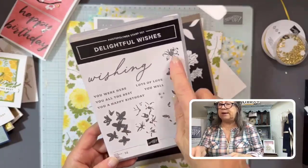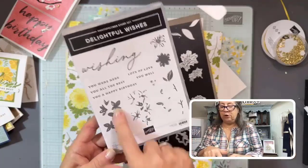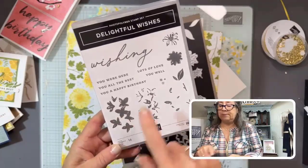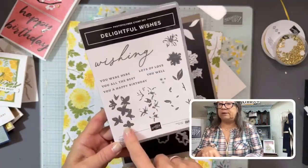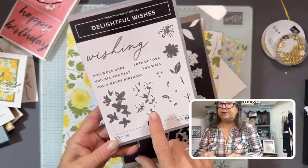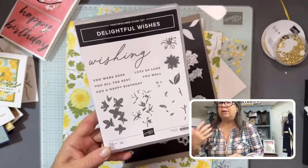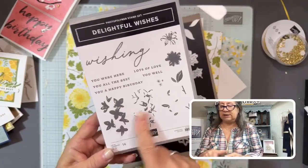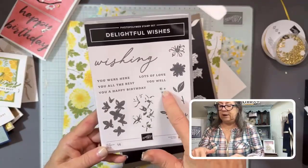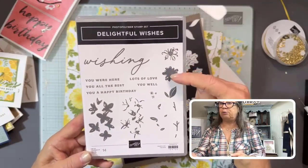Then you have some stamped images that work together in what we call multi-step. You always stamp the solid one first in a lighter color, and then you're going to stamp the next one right over top, and that's going to give you that depth and that dimension, that look of shading and things like that. So these two work together. These leaves work on this stem right here. You've got some flower centers here, and then these two work together right here.